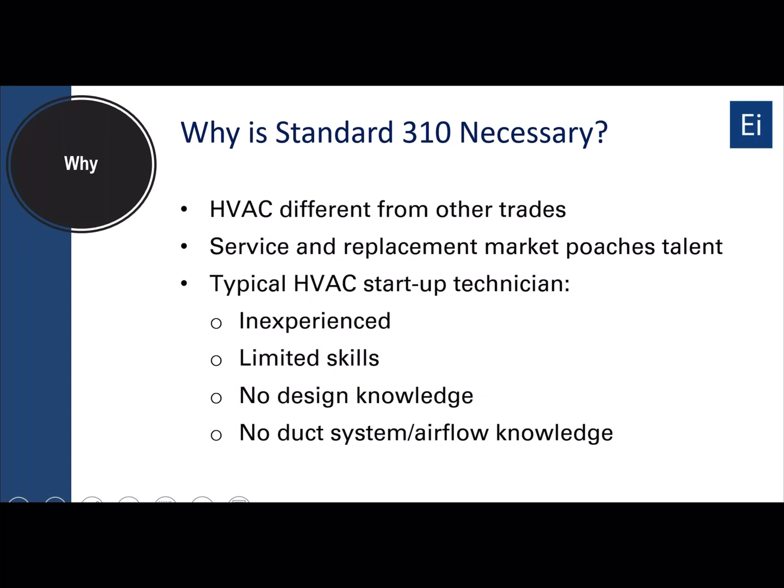Okay, so why is this necessary, and why in the world? Another way to ask that is, if this is so obvious and we've known about this for 20-plus years, why aren't HVAC companies just doing this? Should this just be standard practice? Why is it necessary to do this HVAC commissioning verification? Well, my assessment is that the HVAC trade is just different from other contractors.